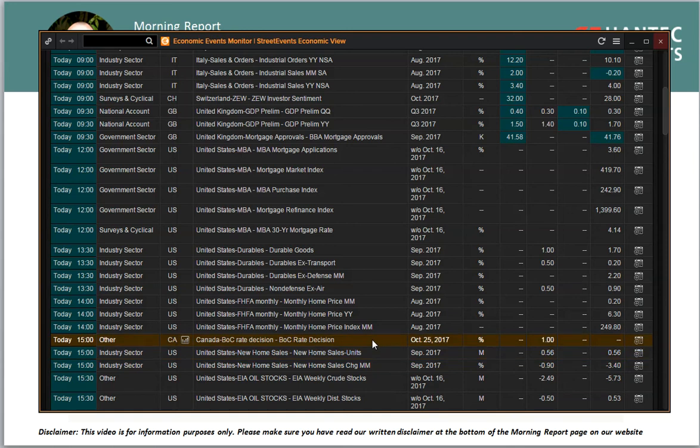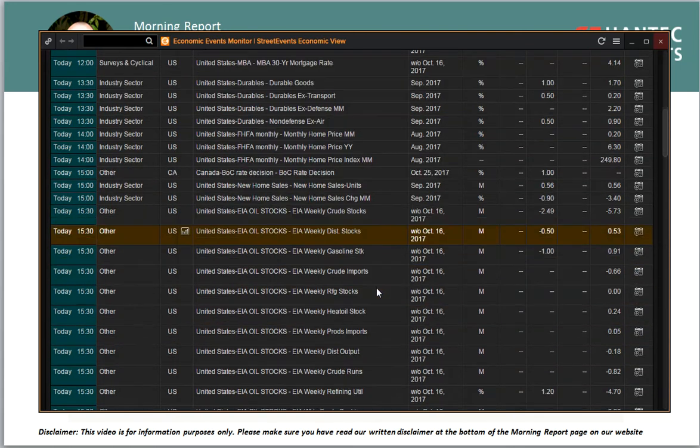Then we're also looking at the Bank of Canada monetary policy decision, expected to be no change at 1.00 on the rates decision. However, it could well be that the Bank of Canada sort of improves its outlook for growth going forward, and it'll be interesting to see how the market reacts to that. New home sales, 560,000 units. So basically no change really on last month. Then the EIA crude oil inventories, 2.5 million barrels of drawdown, distillates 0.5 million barrels of drawdown, and gasoline 1 million barrels of drawdown, all expected. So that will be a driver of the oil price this afternoon.